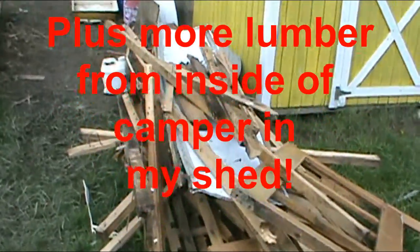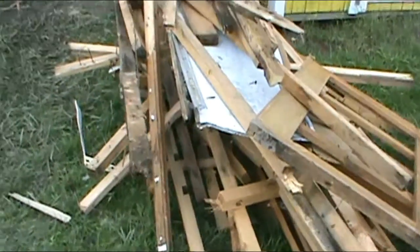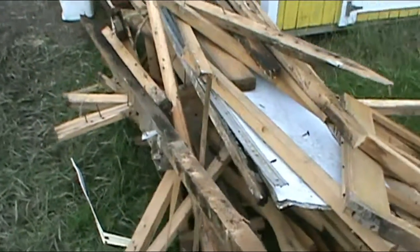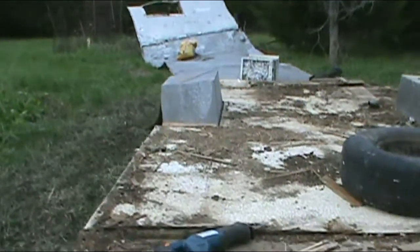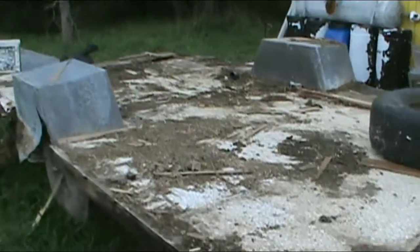Here's what I have let out of the camper for lumber. Hopefully tomorrow it's not raining so I can pull nails and trim off the bad spots. The camper's all tore down, thanks to my husband and my son. I had a little help from them.